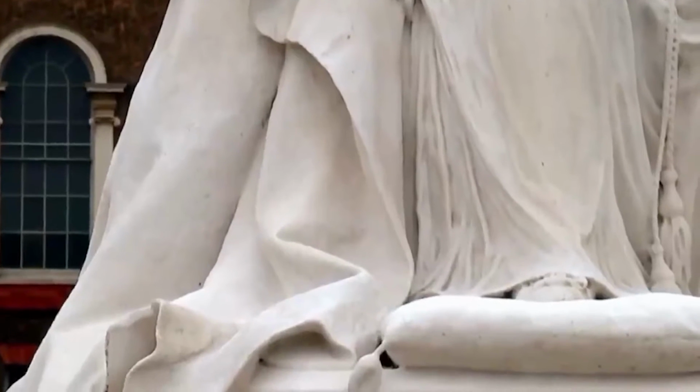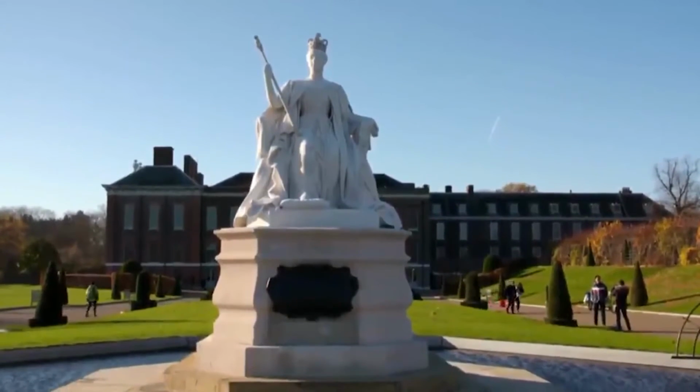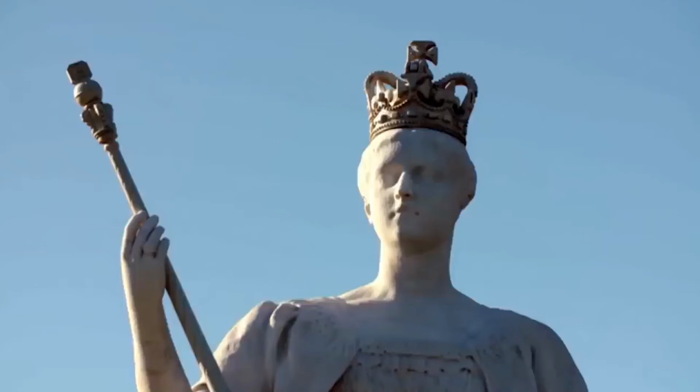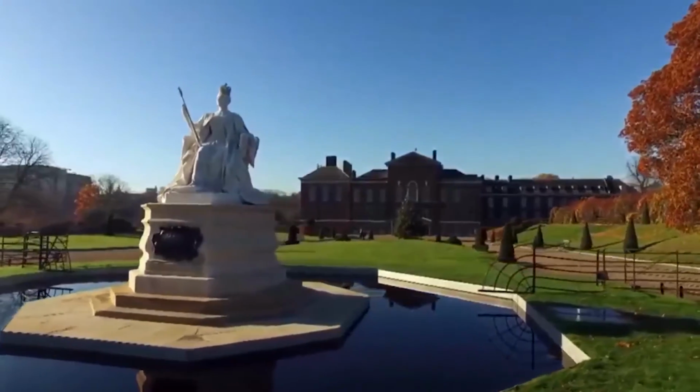She said, "It gives me admirably designed and executed by my daughter." The rebel princess had pulled it off. The Queen loved the statue. Princess Louise carved several other public statues, but her best known is the one she made to stand here, guarding her mother's childhood home.